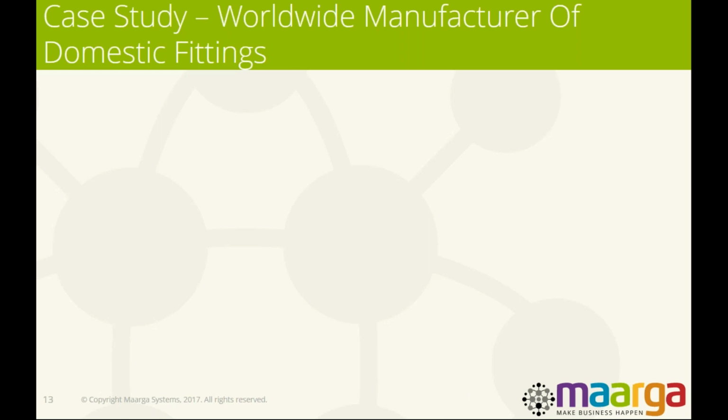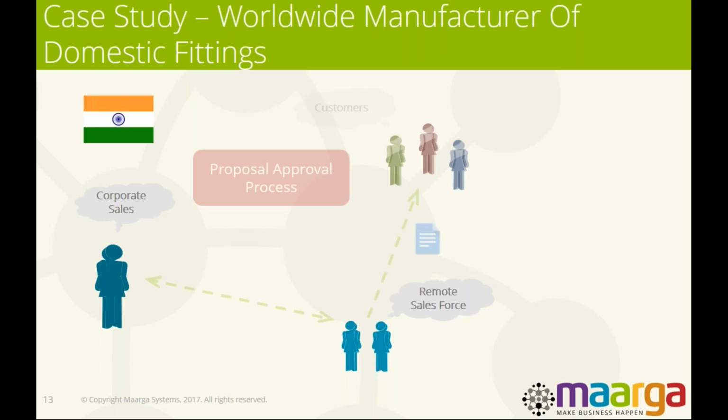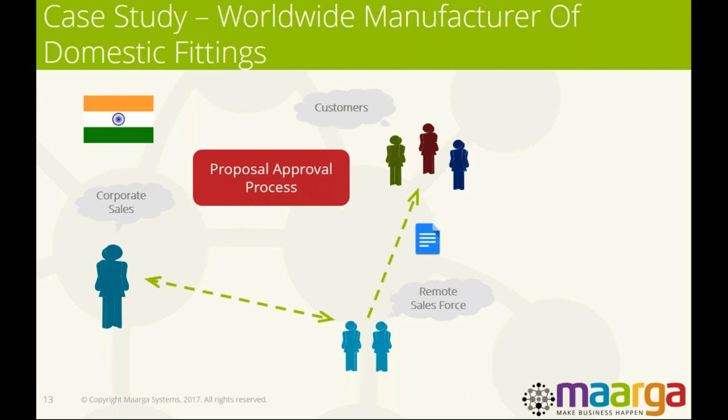Let me quickly talk about a case study that we did, and that will tell you how we do things. This was a worldwide manufacturer of domestic fittings, and specifically we automated one of the workflows for their sales organization within India. This was their corporate sales and the remote sales force. The remote sales force had a bunch of proposals that they had to provide to their customers. They had to get these proposals approved.